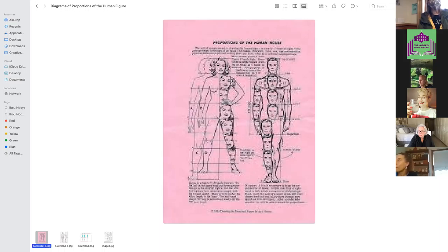1, 2, 3, 4, 5, 6, 7, 8 head lengths long. The width from shoulder to shoulder, 1, 2, 3 head lengths wide. From the top of the shoulder down to the tip of his finger, 1, 2, 3, almost 4 head lengths long.